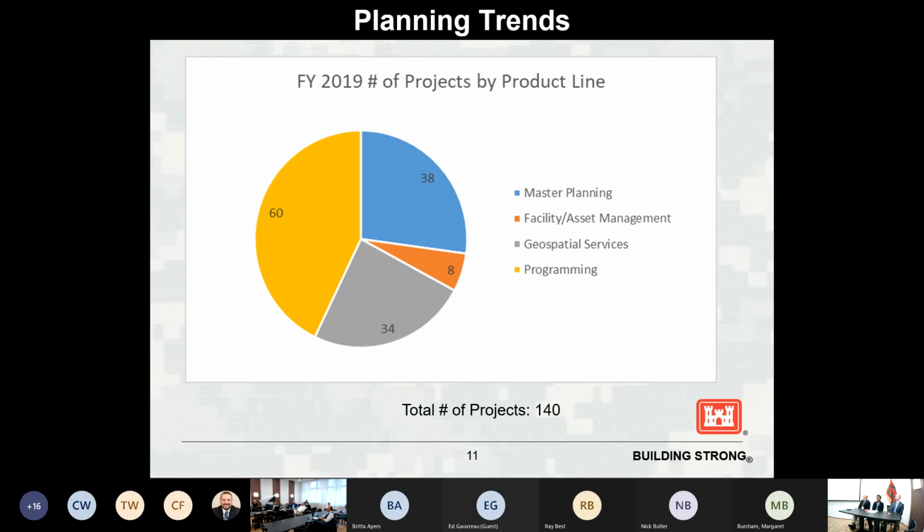You can see that we had a reduction in the number of projects. Even though there was a decrease from 166 to 140 projects, the size of the projects increased. So maybe it was the number of products requested in a single action, or basically just the size of it, whether we're doing one area or 3 area development plans for one site. So that reflects some of the change. Even though we're doing fewer task orders and fewer projects, we're doing more work in that year.